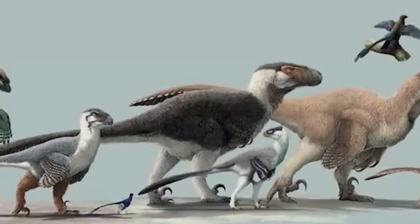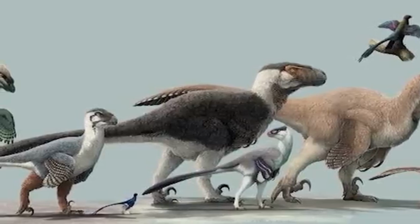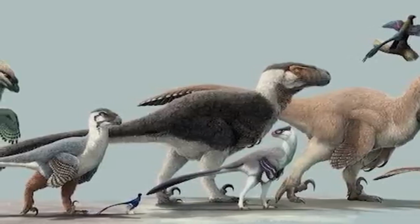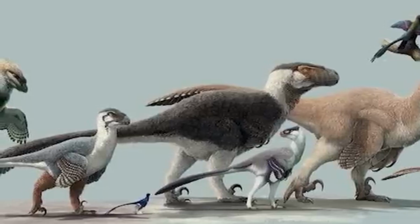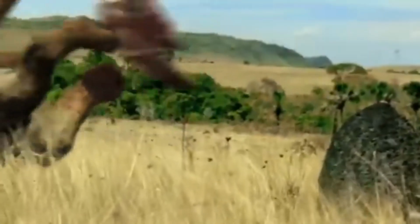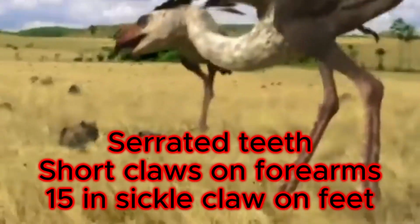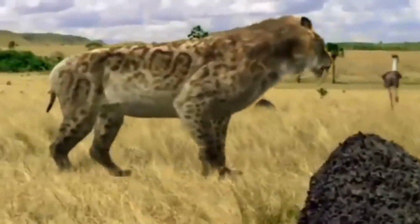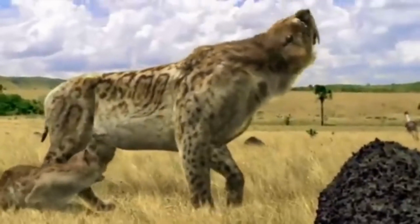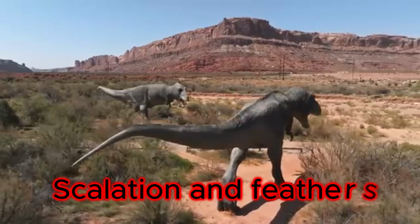Weapons and armor. In terms of weapons, the Utah raptor had short serrated teeth, as well as shorter claws on its forearms. However, its primary weapon was the large sickle-shaped claw on its feet, growing up to 15 inches long. The armor of the Utah raptor likely consisted of scalation as well as feathers. This likely provided some mild protection from slashes, but not from punctures.